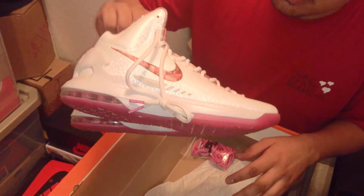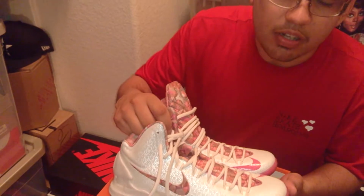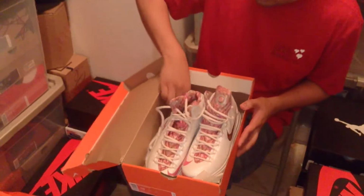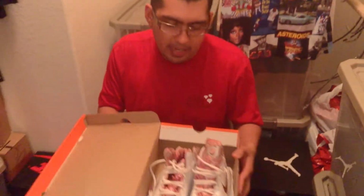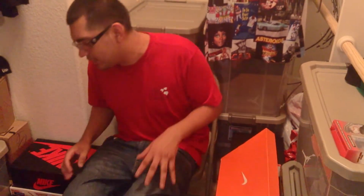Picked them up on eBay, pretty good price, pretty good condition. I think it was 120, picked them up for 120. And OG everything, so it's pretty nice. I like the whole KD Pro theme they have going with the 4, 5, and 6.